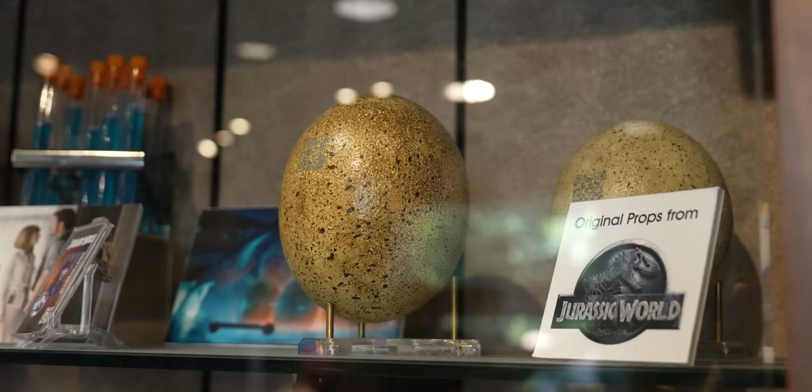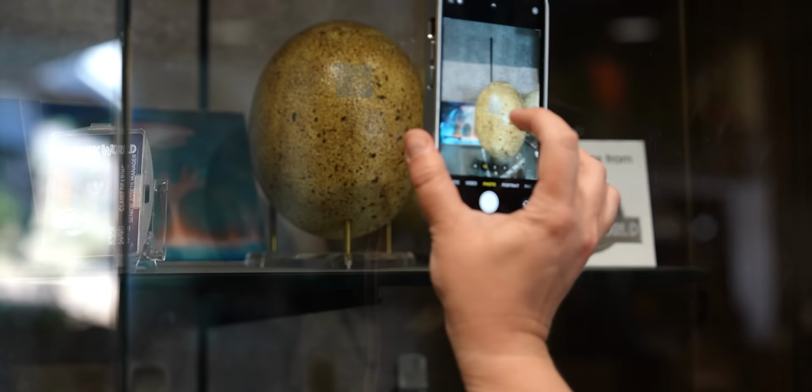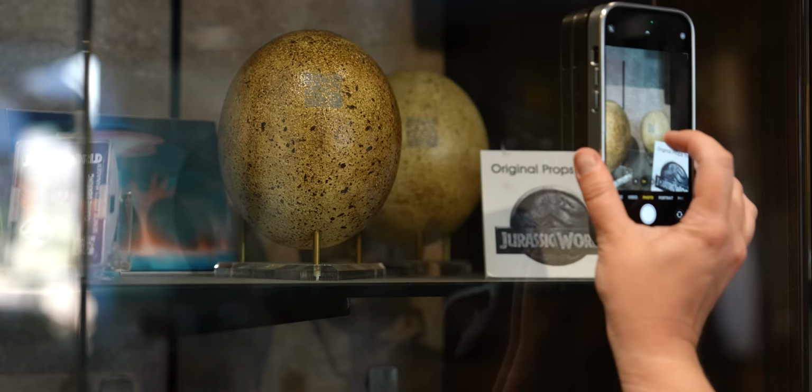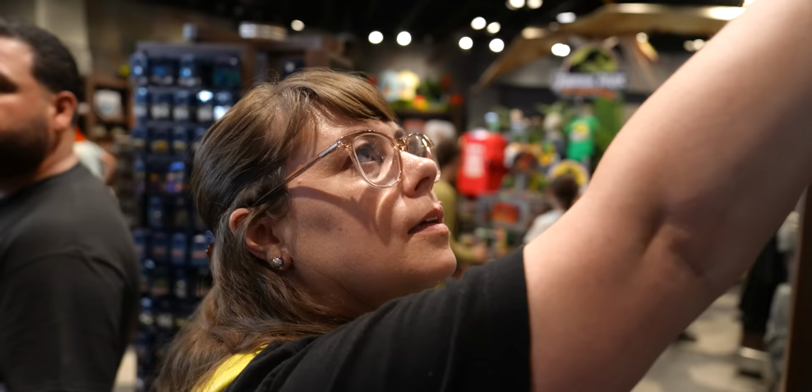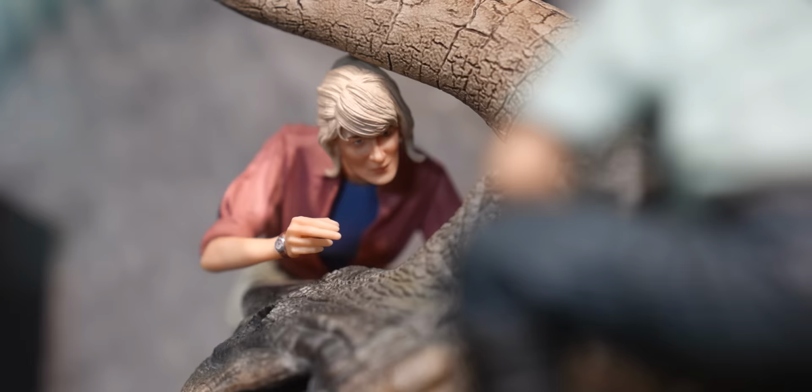I wonder if you scan that with your phone. I think you scan it on an app and then you could see the dinosaur inside. Yeah, that's my guess. What happens if you scan it with your phone now? I don't know. Should I try? Nothing happened. Sorry.